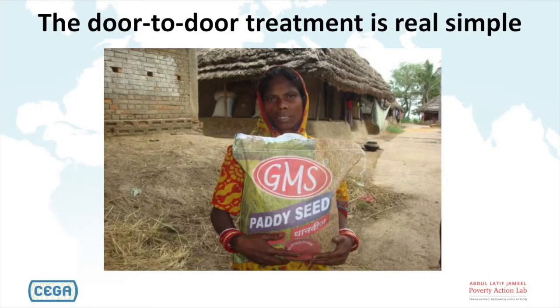So this treatment is really, really simple. Drive around on a little motorized taxi, ask people if they want to buy these little 5 kg packets. This woman happened to want to buy one, and the first finding from this is that she was not at all alone, okay?